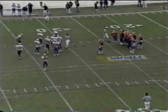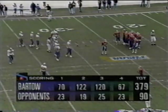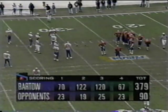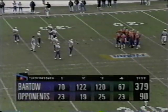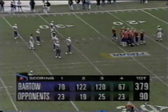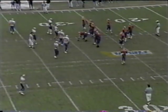Bartow has had their problems in the fourth quarter in the past. You take a look. 44 points the margin, and you just take a look where they've normally won games. It's right before the half and after. They have led in every quarter, though, and they'd like to do it one more time this year.